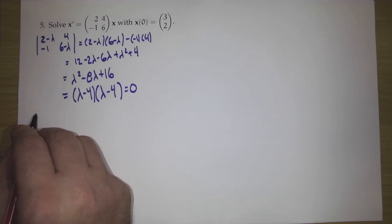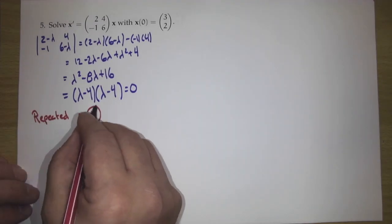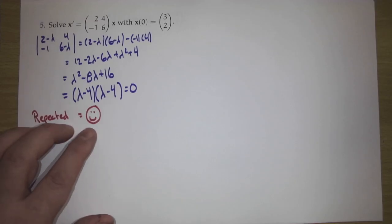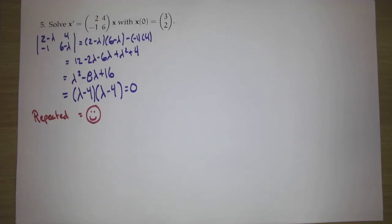Good. So repeated eigenvalues, this is our happy state. This is the best case scenario for us. Now, there are actually 2 ways to do this. I can show you both ways. The other way, you will not have as big a smile. But let's do our happy way first. What makes us happy when we see repeated eigenvalues? What's great about the repeated eigenvalue case? We have what? We have an equation for it.